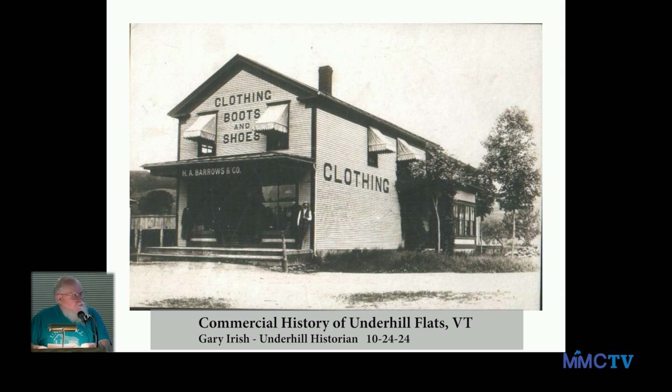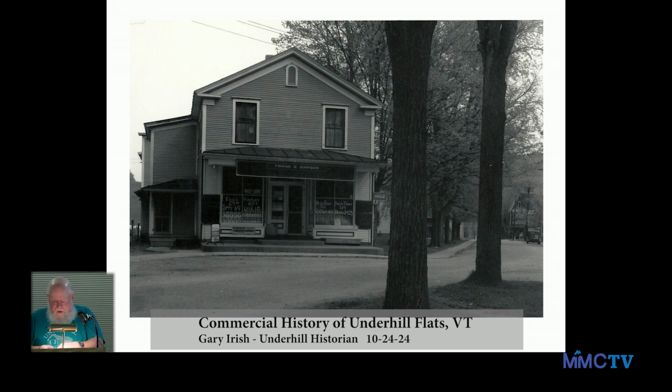Now this store ended up being sold, of course, a number of times over the years. By 1927, it was Mason and Foster, Charlie Mason and Grace Foster. And in 1929, Frank Simpson bought out Charlie Mason, so it became Foster and Simpson. And by 1934, Simpson had taken it over solely, and that was the time period this picture was taken.